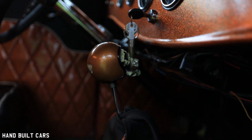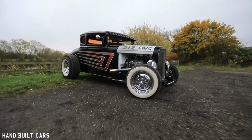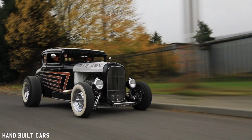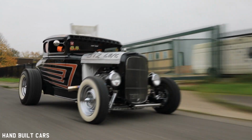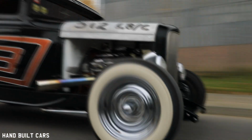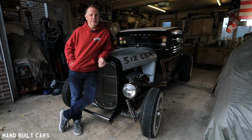I'd had my eye on this car for a while, but I didn't have the funds to buy it. So at the time I was building a truck, I saw the car had come up for sale. I contacted Mark, the owner, and in the end we had a deal. I part exchanged my truck against the car, hence here she is now.